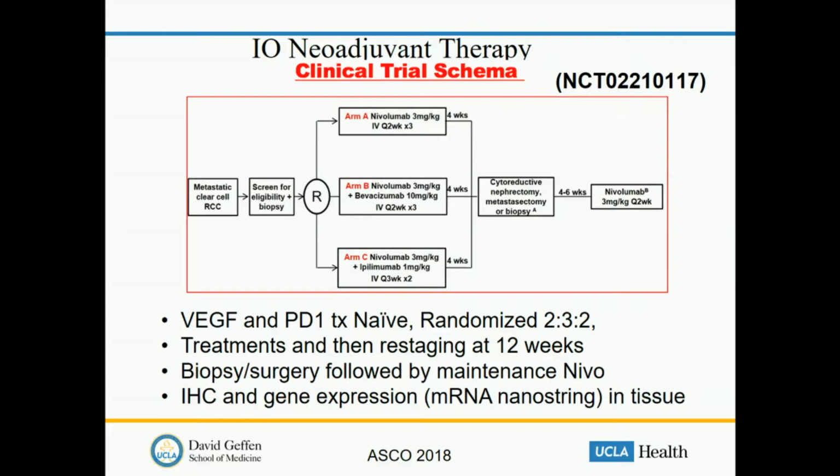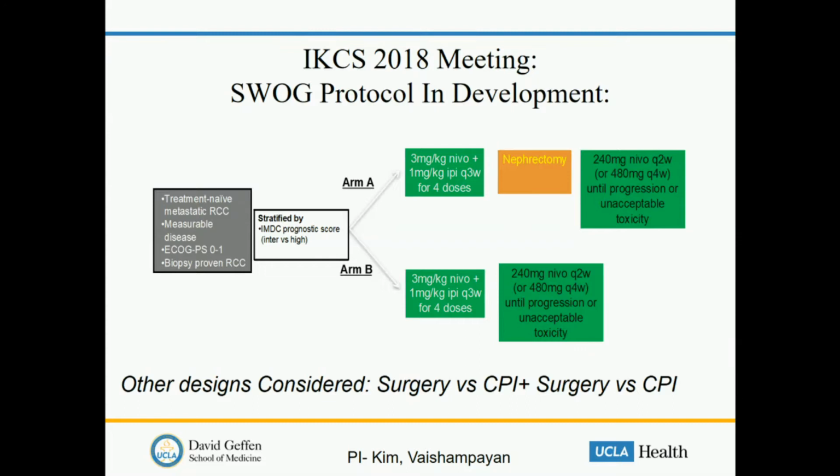In our SWOG committee, this has been put forth. It was finally given a number. This is taking patients that will either go to ipi-nevo followed by surgery versus ipi-nevo alone. I would tell you that the SWOG committee, which led the initial cytoreductive nephrectomy trials, the Bob Flanagan study, still thought that cytoreductive nephrectomy may be of benefit, but this is potentially giving ipi-nevo up front.